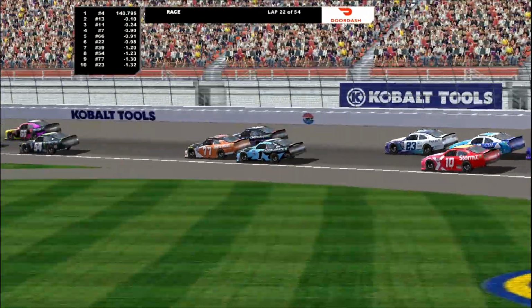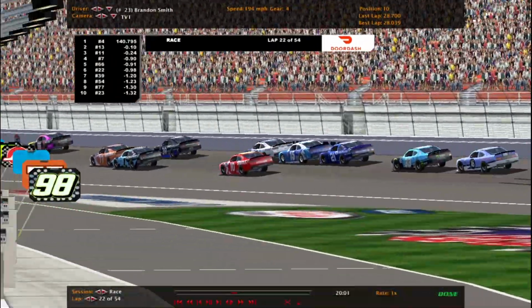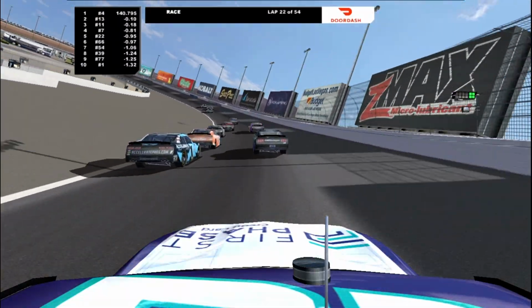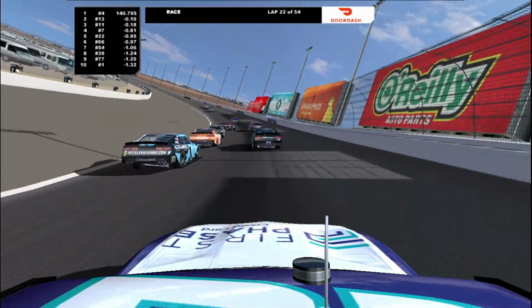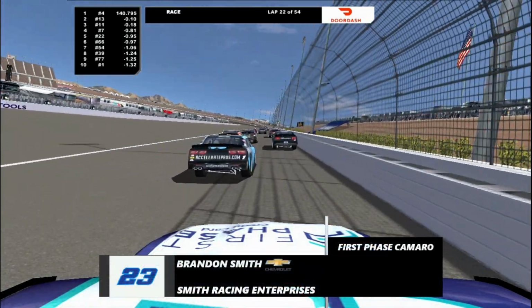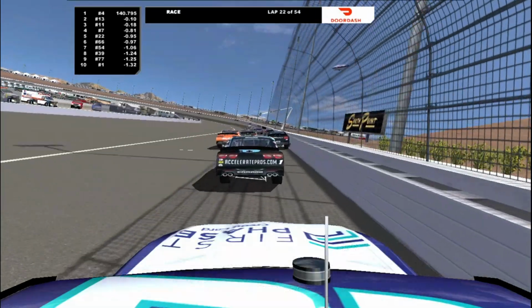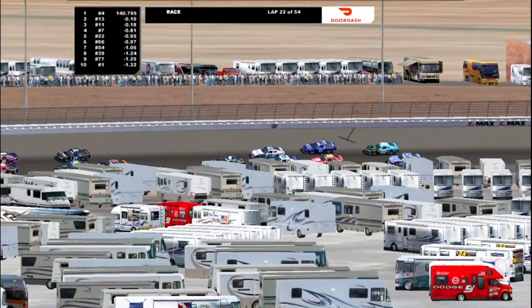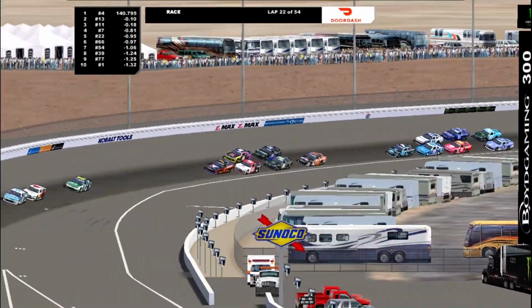A lot of these rookies, young drivers, are running really well right now, learning to race with these vets for when they do get to the Cup side. Hold it tight here. Inside. Still there. Running just outside of the top 10 right there.